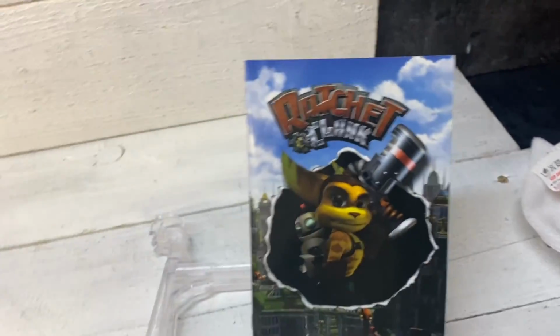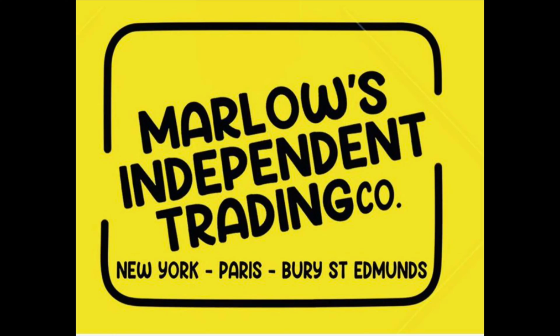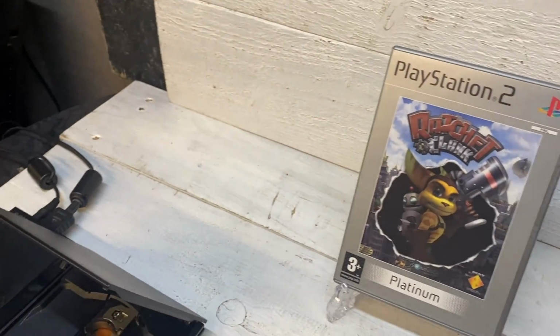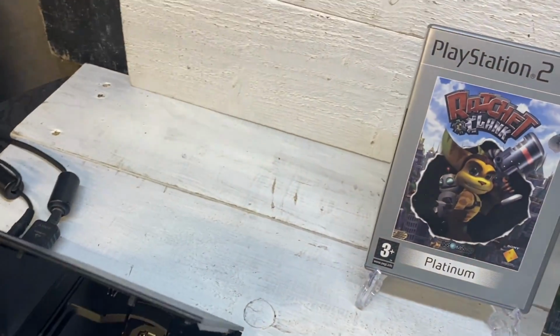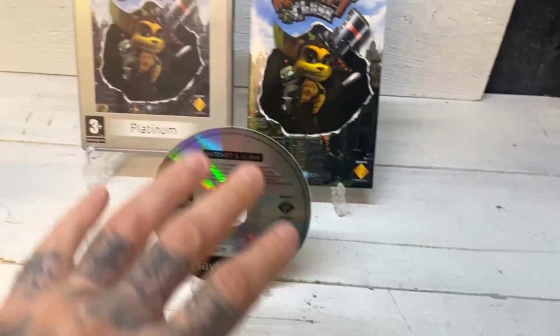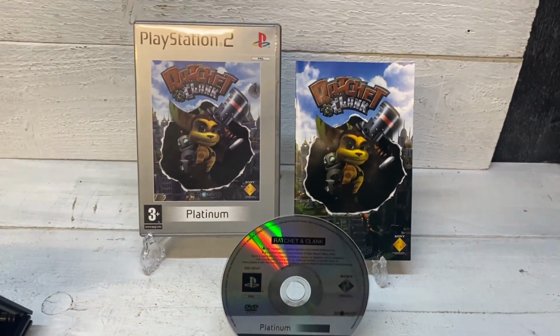Big shout out to Marlowe's Independent Trading, aka Jimbo Jones. His last name's not Jones, by the way. For the picture frames, I used to use black ones, but they stood out a bit too much. Simple change, clear, fantastic.